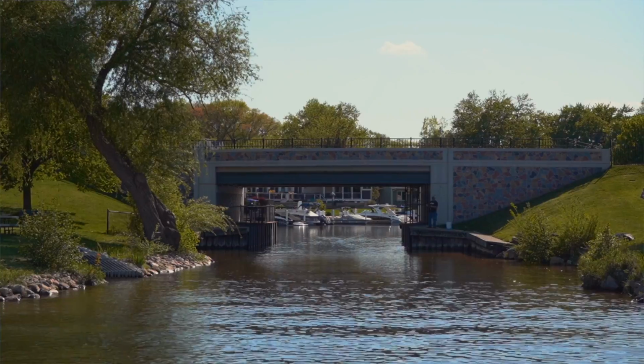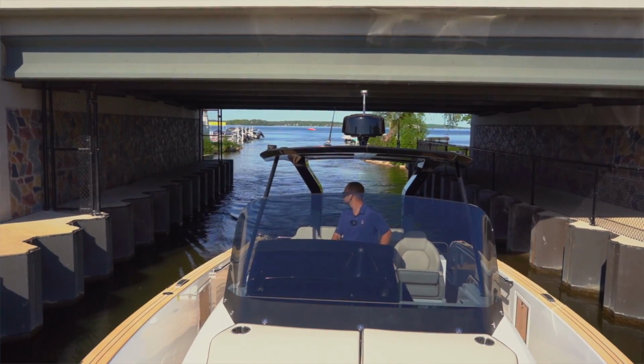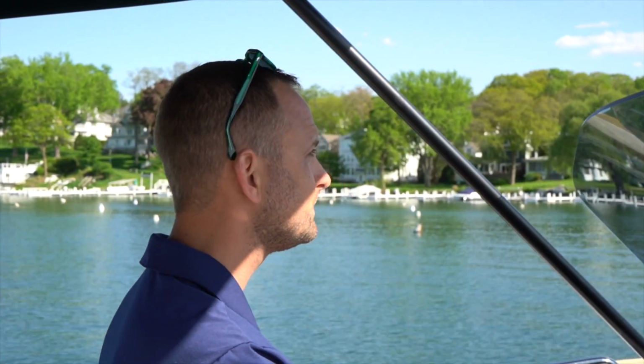So one little narrow entrance, we get through, we barely just clear because it's a tall boat. And here we go, I'll give you a little tour of the Abbey Marina.